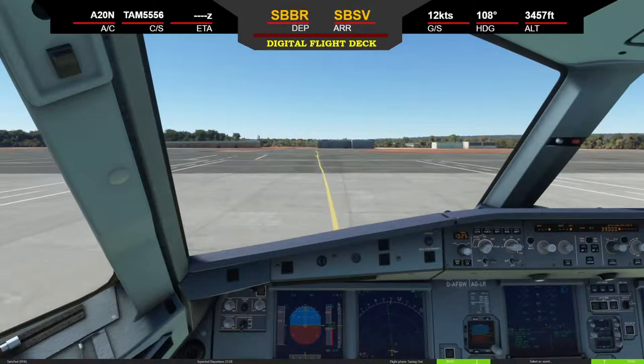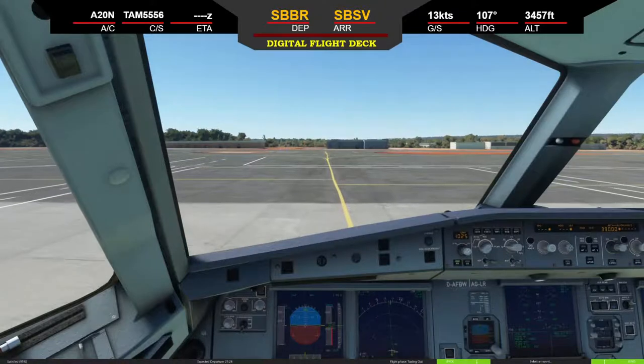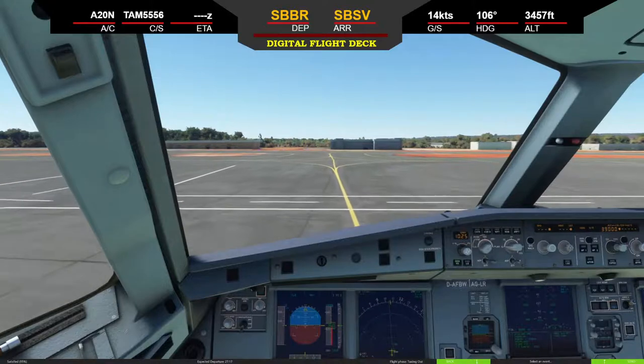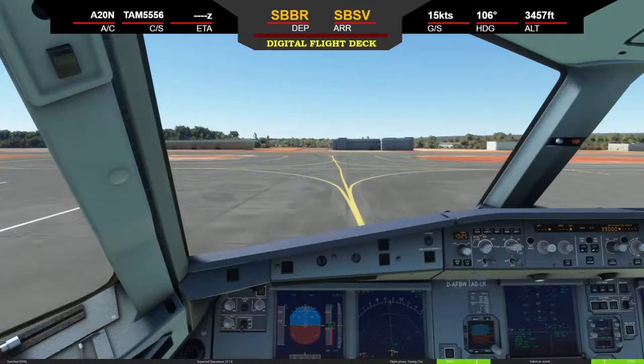As soon as we make the turn here, we'll do our TO config, and when we get down onto Uniform, we'll have the cabin crew take their seats. Put on your own mask first before assisting children or others.